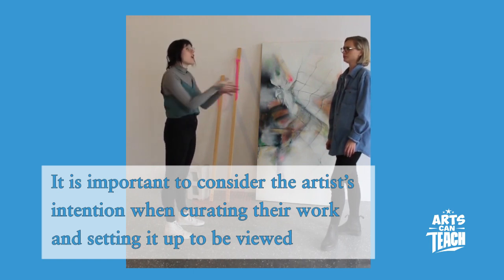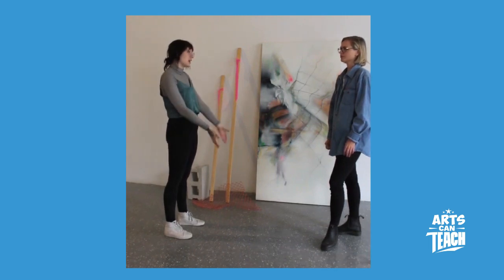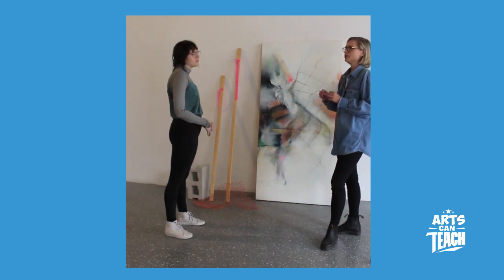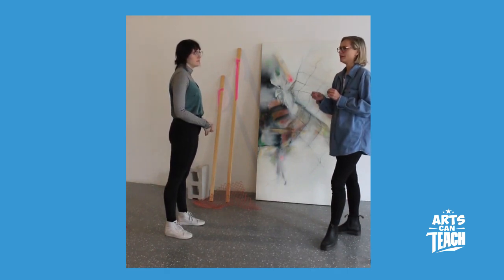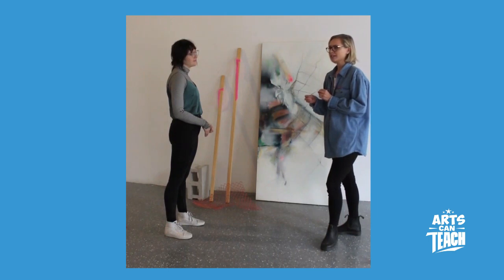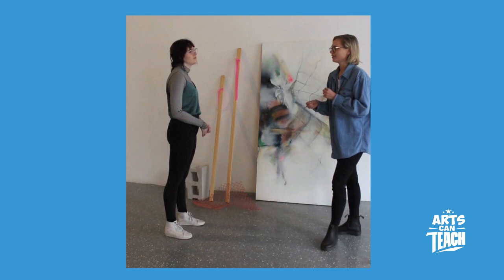Mm-hmm. So as an artist, thinking about people looking at your work, what is your intention? What are you trying to communicate to those who look at your work? I really want to communicate this idea of being present during the process of making or creating. So I like to have that feeling when you're walking in and viewing the work that this is in the process of becoming something.